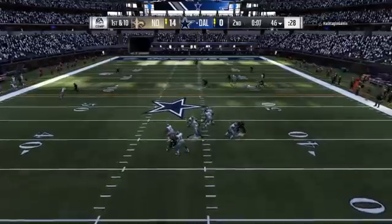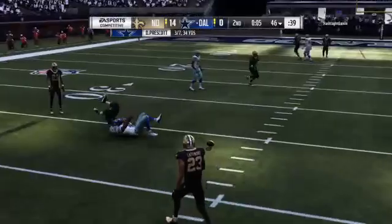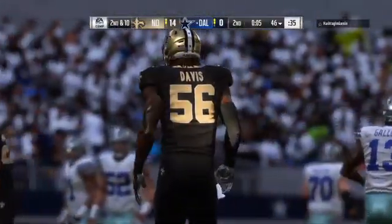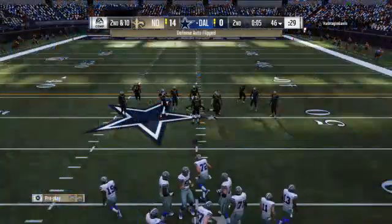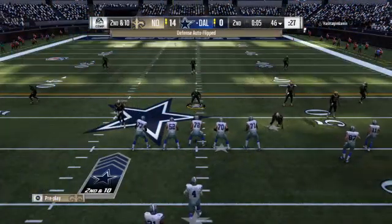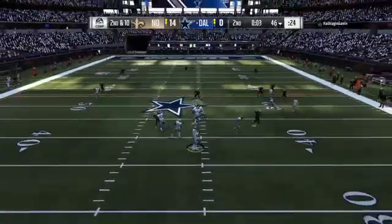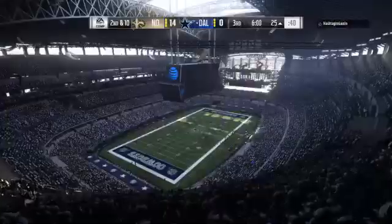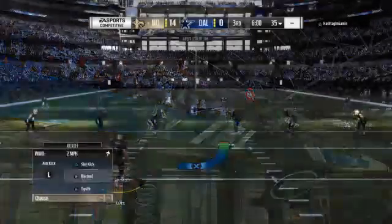Prescott on 1st down. He couldn't quite hold it. Got hit. Ball pops out. Incomplete. An incomplete pass on 1st down. That leads to a 2nd and 10. Final play of the half. Prescott. Over the middle, Amari Cooper. It's complete. And they're able to work this to the 25 before it's all said and done.